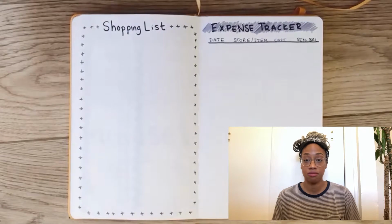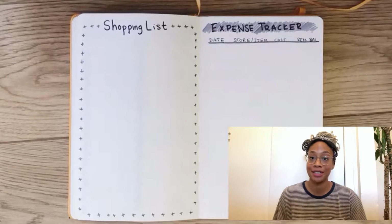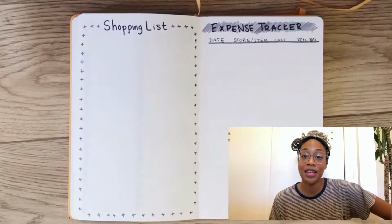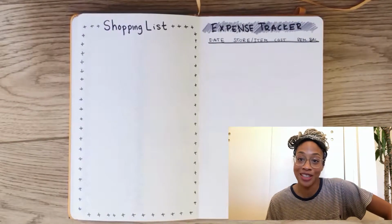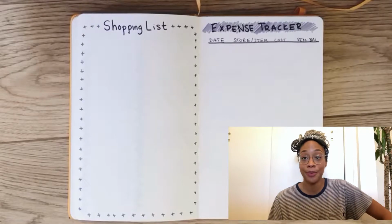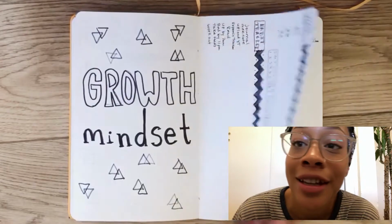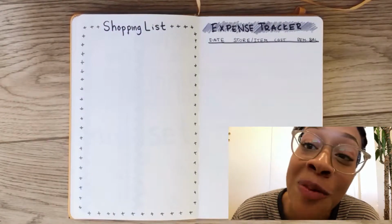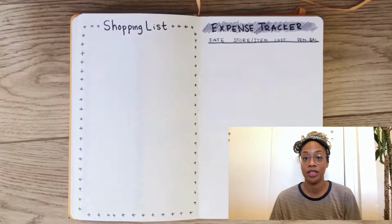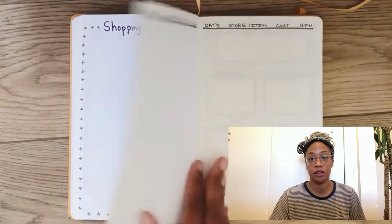Then I have my shopping list: groceries, toiletries, anything I need to buy, even splurge items I put on my shopping list. And in correlation to my shopping list, I have my expense tracker, which has been pretty difficult for me to keep up with. And I do think it's gonna be the most helpful thing for me to keep up with. But a lot of the times I don't keep up with it, because in my mind I think if I don't write it down then I actually did not spend that money. But that's not true, because my bank account says otherwise. So for that, I have the date I bought it, the item or the store, how much it cost, and the remaining balance. And that carries on for another 2 pages.